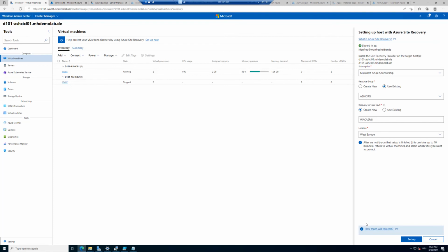I have again the information that I can check the costs, and I have the information after we notify you, setup is finished. This can take up to 10 minutes. Return to virtual machines and select which VM you want to protect. So this step we are executing now here is to onboard the nodes in the cluster itself. The second step is to select Azure Site Recovery or to configure Azure Site Recovery for a specific VM.